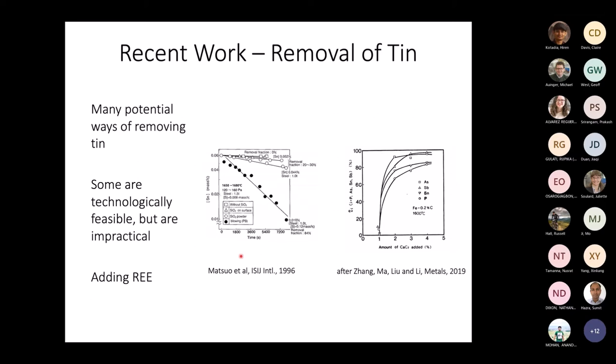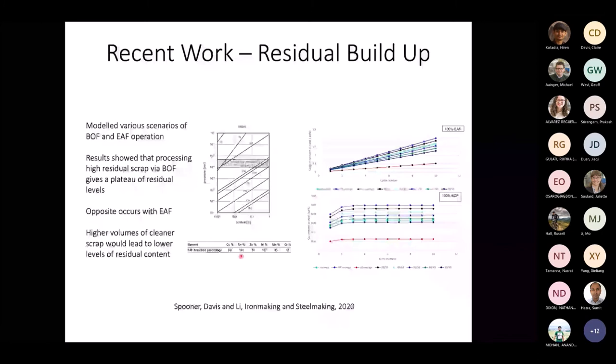So Zushu and Claire and Stephen Spooner have done some really nice work looking at residual buildup. And trying to sort of prove the difference between electric arc furnace steelmaking and basic oxygen steelmaking, understand more about the way in which these residuals build up, and putting forward some solutions to solve that particular problem of buildup. So some really nice work that they've done there, looking at the difference between electric steelmaking and blast furnace steelmaking.